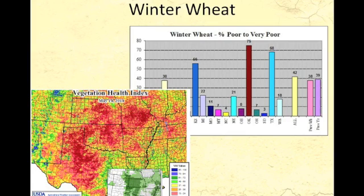This is a brief update on winter wheat conditions across the southern plains. Oklahoma and Texas lead the way, with winter wheat crop conditions being 75% and 68% poor to very poor, respectively. Kansas comes in third with 56% poor or very poor. These conditions are apparent from the Vegetation Health Index from the USDA on the left, where much of the winter wheat growing region shows very low Vegetation Health Index values.